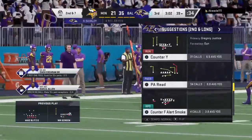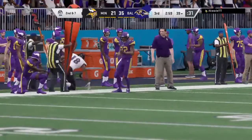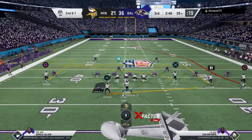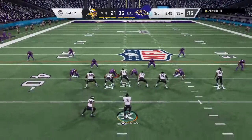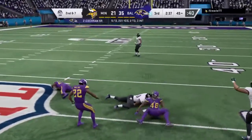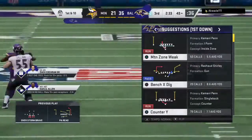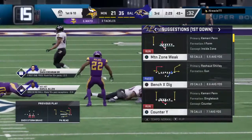3-yard pickup brings up 2nd and 7 at the 39-yard line. That first down completion only netted him 3. 2nd and 7. On play action, they'll throw. He's got the first down and more past midfield. And brought down across the 50 to the 49-yard line. His first catch of this Super Bowl, and it'll be good for a first down.